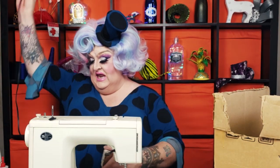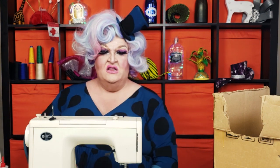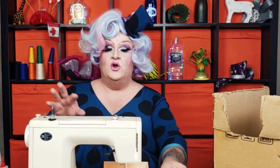All right, let me get organized here. This is another thing. I love a long cord on a machine. Sometimes they don't have long cords. And sometimes you're not always right next to an outlet. Sometimes you can't be next to an outlet. Sometimes the sewing machine is there. Sometimes you have no friends. I'm just saying. All right, so this is already a good sign.